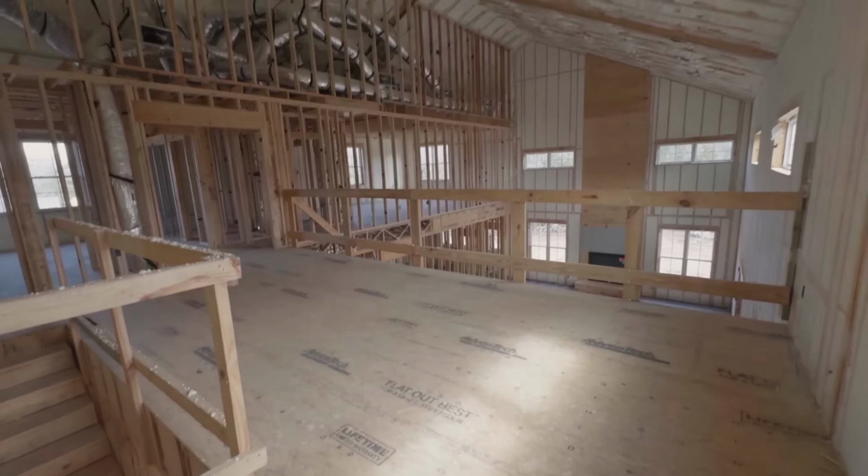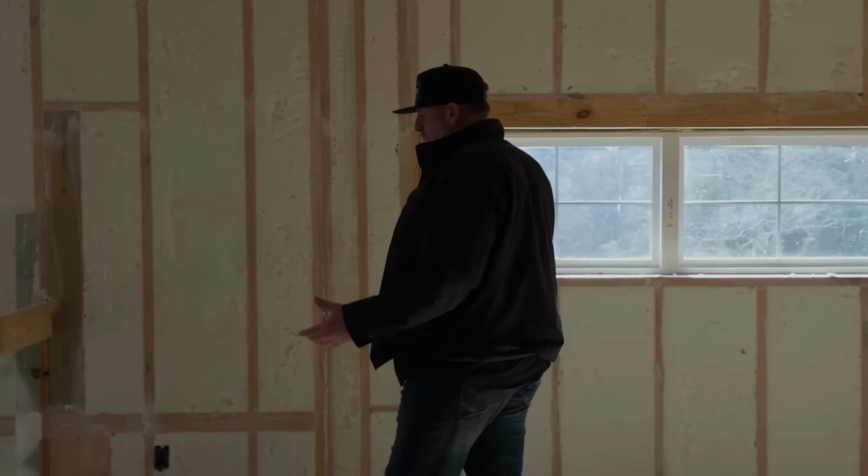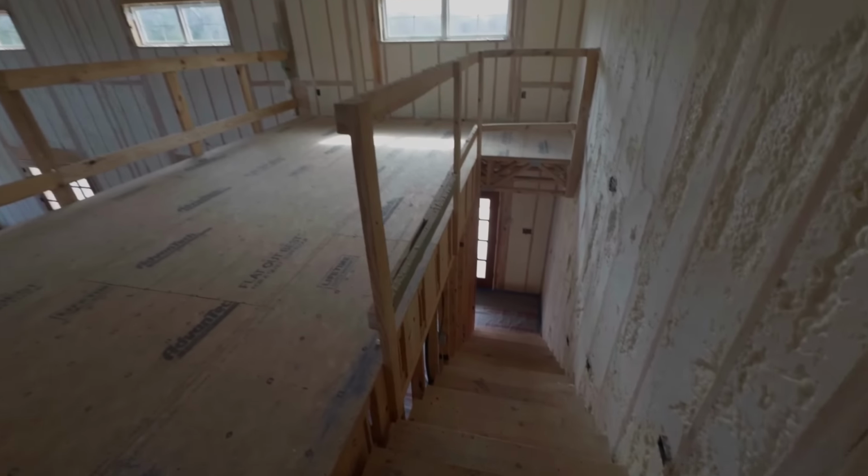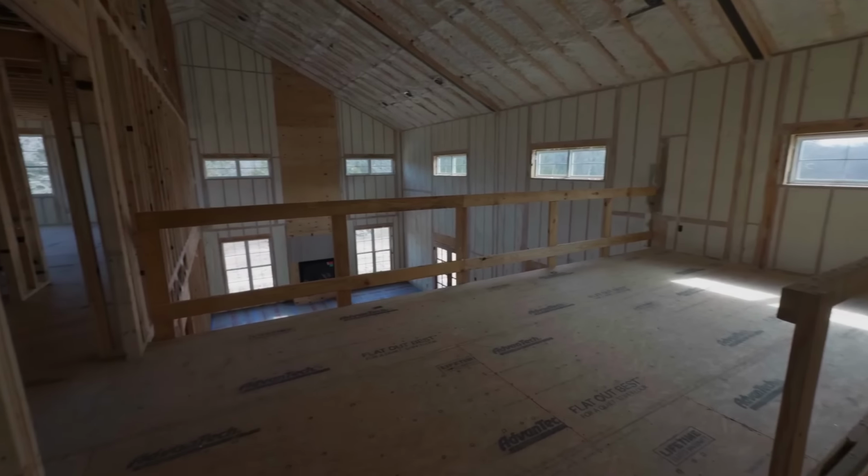This could be a nice little reading area. This could be a game room, pool table, another TV watching area, or something, kind of a private sitting, whatever you could imagine. But that's the advantage of having a loft like this.